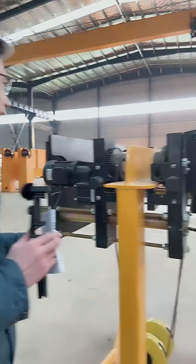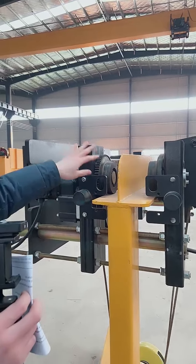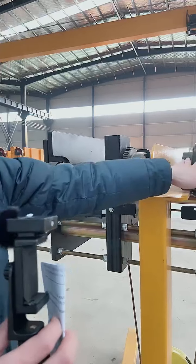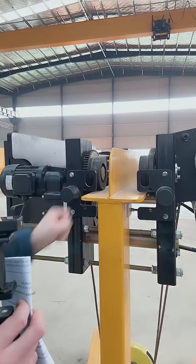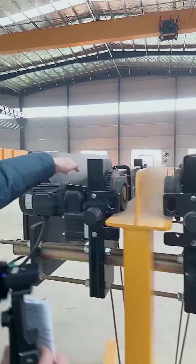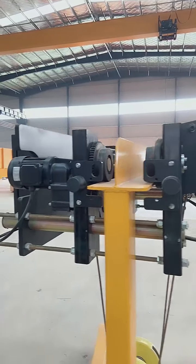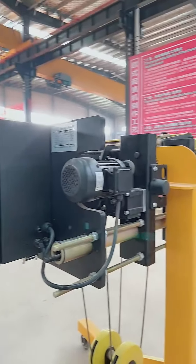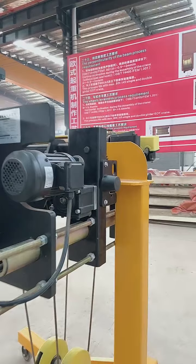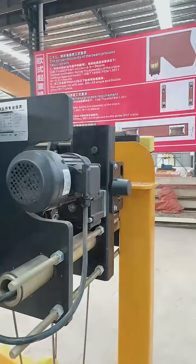And this is the drive wheel, and this is the driven wheel. It has a total of 4 wheels, two drive wheels and two driven wheels. This needs the key.